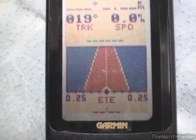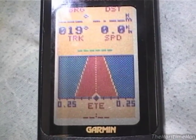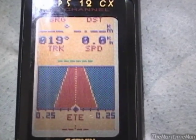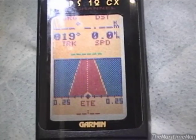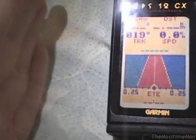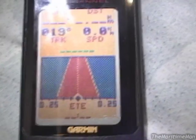The highway page is very cool and it's very useful in certain types of navigation. I'll demonstrate it when we take this thing outside, but when you're traveling and you set this thing to go towards a waypoint or a city, the highway page will basically represent a straight line, a straight highway if you will, between where you were on the map when you set the go-to and the place you were going to.